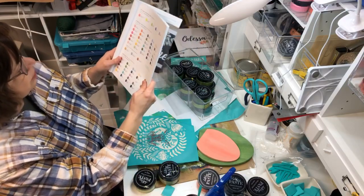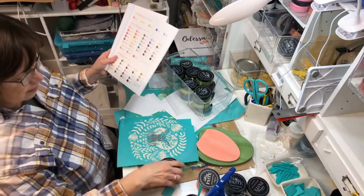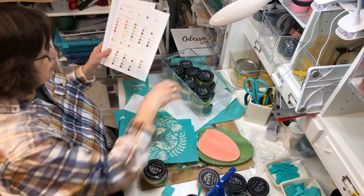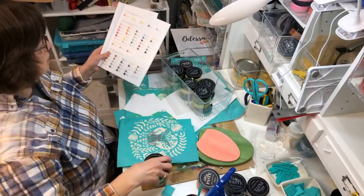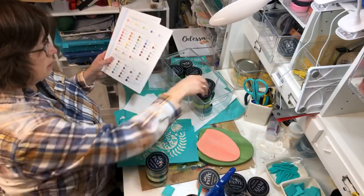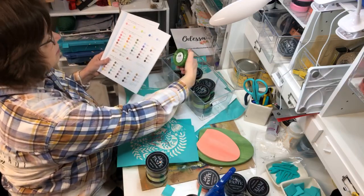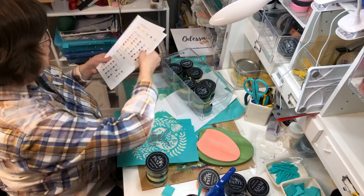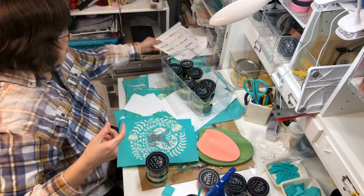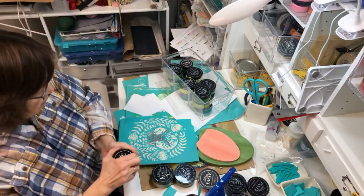But this honeydew, I'm going to use honeydew, which is this color, and sage. I'm just going to do a mixture of greens and pesto probably. And I don't know if I have meadow. I might have ordered that actually, because it's a nice medium green, regular kind of a green. Kelly green maybe.